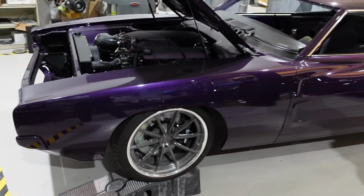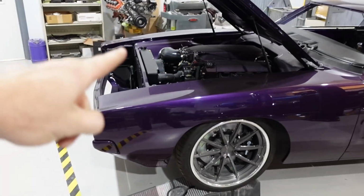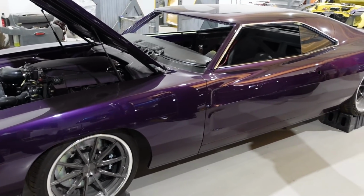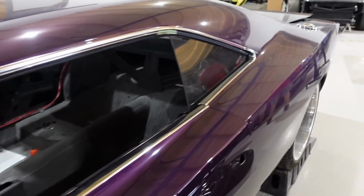And there you go. So we just had to get those couple things done, and we're gonna freshen up this car and get ready to send it off to San Marcos, Texas for the interior.